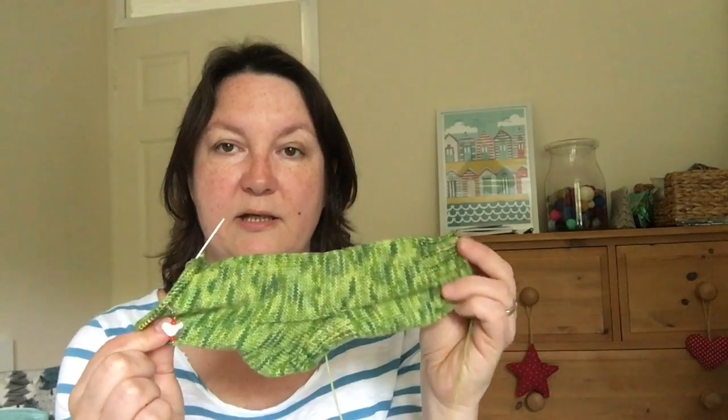The beauty of them is obviously you don't get any laddering because there is no joining between needles, and you just knit and knit and knit and knit, and before you know it, you have almost knit a sock.